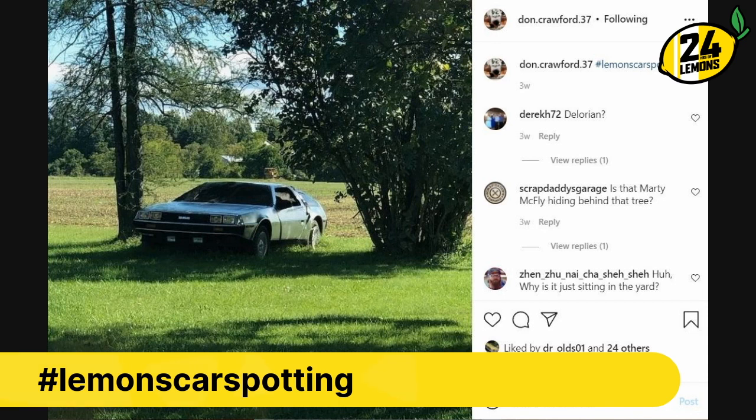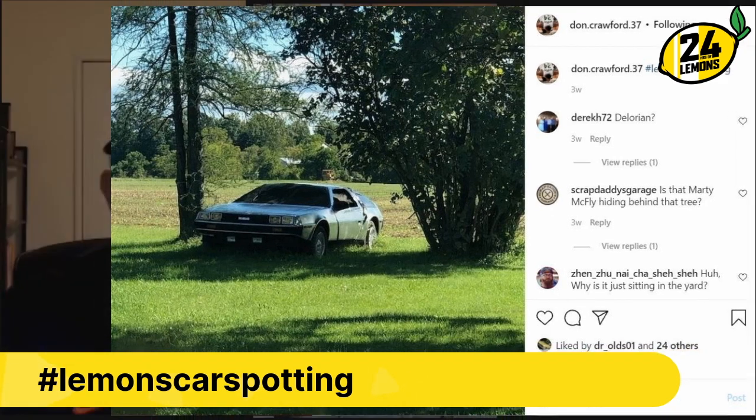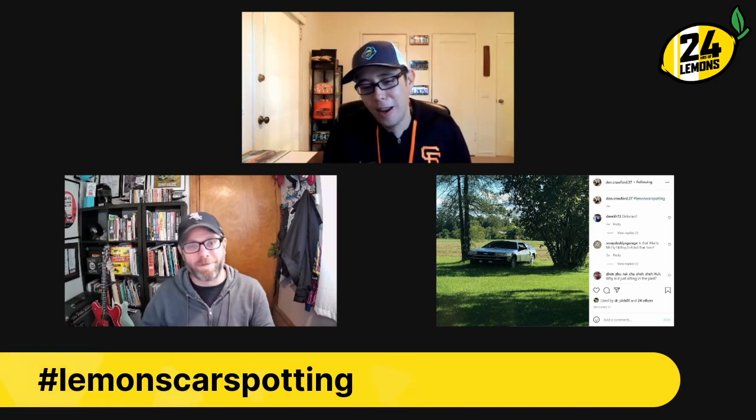I would guess if you wanted one that was running, which is as good a condition as you can buy a DeLorean, actually operational, you probably can't get one for under 8 and probably more like 15. Okay. Which is insane for what they are. I have mixed feelings. I mean, they are famously underpowered and famously maybe not so reliable.